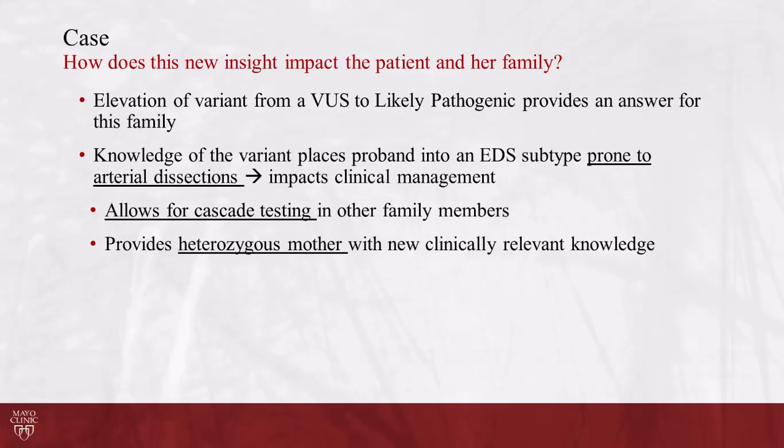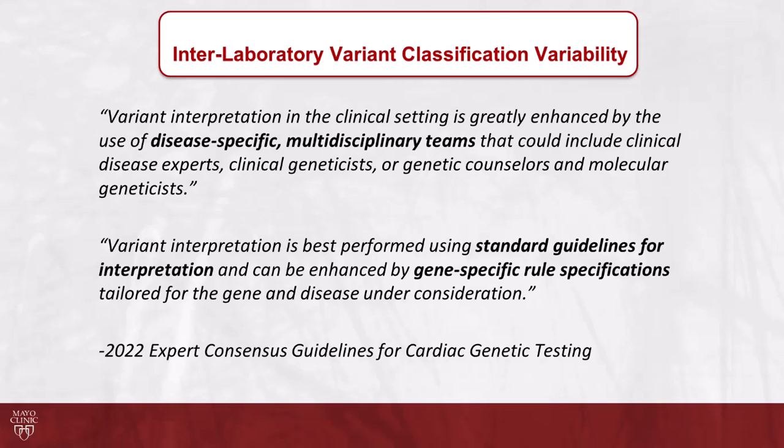So now that the family knows that they have this likely pathogenic variant, it likely provides an answer for them, and it impacts clinical management, not only for the proband, but for her mother, who is in her late 30s or early 40s by now. And it allows for cascade testing in other family members. So hopefully I've shown you many different examples of how laboratories can classify variants differently and why it's so important, as the expert consensus guidelines recommend, to have disease-specific multidisciplinary teams that are interpreting variants using standard guidelines and gene-specific rule specifications.